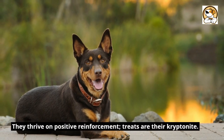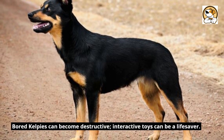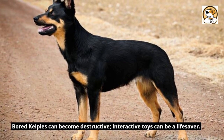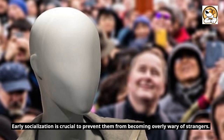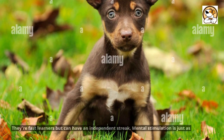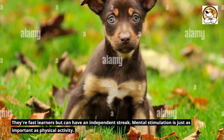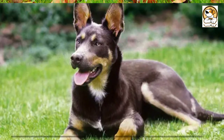They thrive on positive reinforcement. Treats are their kryptonite. Bored Kelpies can become destructive. Interactive toys can be a lifesaver. Early socialization is crucial to prevent them from becoming overly wary of strangers. They're fast learners but can have an independent streak. Mental stimulation is just as important as physical activity.